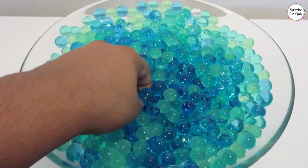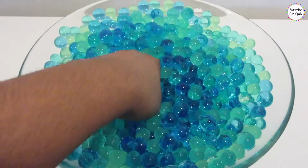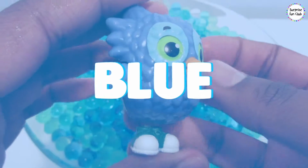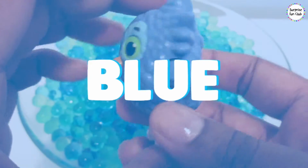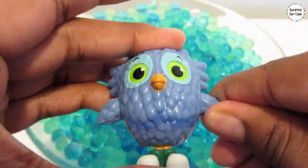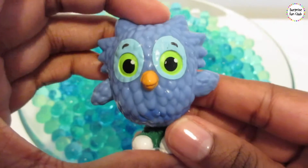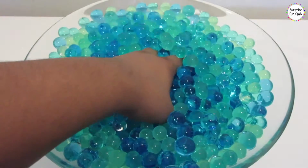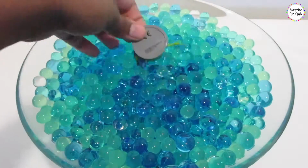Let's see what else we could find. We're all out of surprise eggs. Let's go fishing. Whoa, who's that? Oh, the owl. He's blue. Super cool. He even has green eyes and green shoes. Super cool.